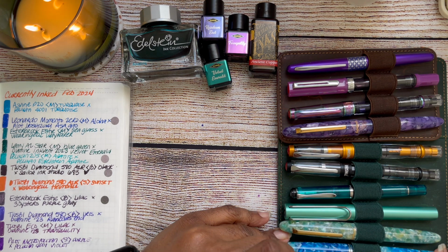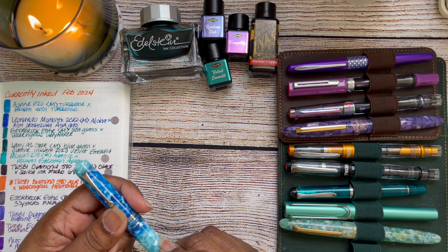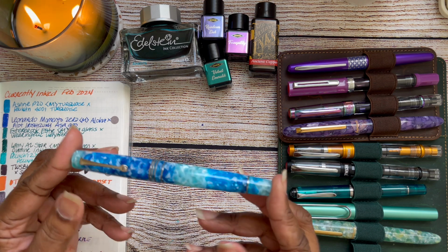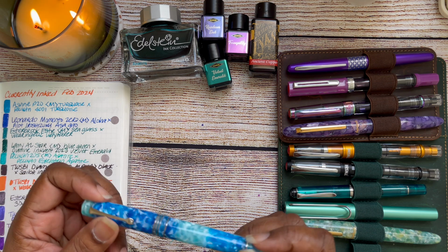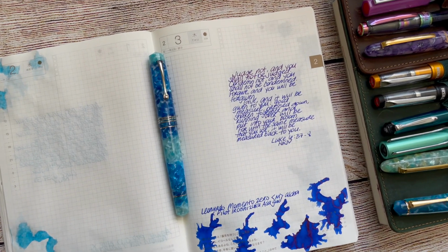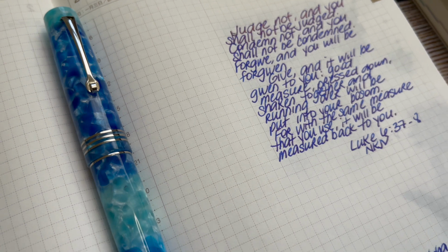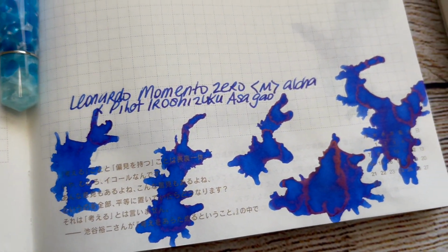Next is my favorite. I got this a couple of months ago. It is the Leonardo MTO Zero in the Aloha colorway, and it is still currently inked with Pilot Iroshizuku Asagao, and I still love it. It has been such a reliable writer. It's been good right out of the box. I have absolutely no complaints.